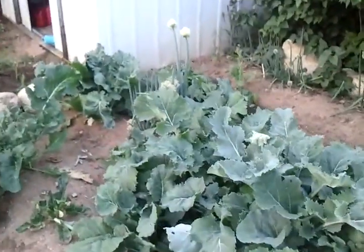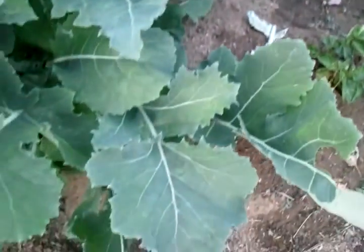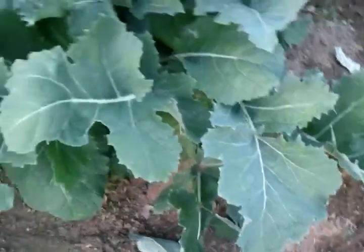And they're big leaves, man. It's getting a little bit too late for the summer. They're starting to shrivel a little bit.